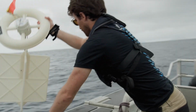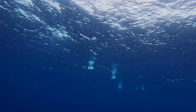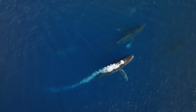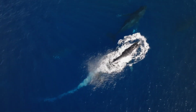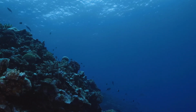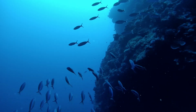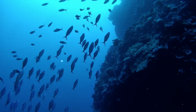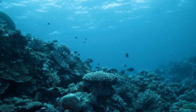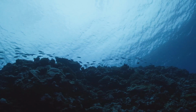In the Southwest Pacific where we're working, generally the surface waters are low in nutrients. That's sort of in conflict with what we see. We see humpback whales, pilot whales. There's coral reef ecosystems that are beautiful and full of fish. These animals need food sources, and so these internal waves are the mechanisms to bring material from the deep ocean into the light zone to make the system productive.